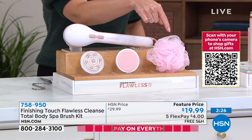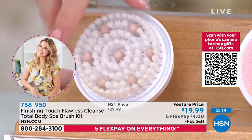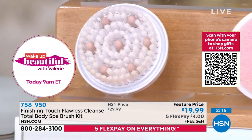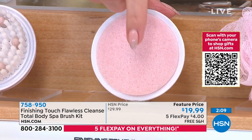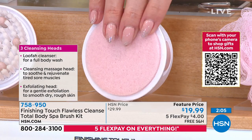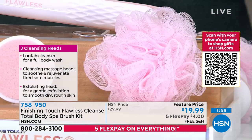These are your three attachable heads. So you're getting the one that has that brush, and then it has the little massaging nodes in it. Those are really nice because you can really press into the muscles, especially if you have sore, achy muscles. This is that exfoliating buffing pad, so really nice for the backs of the heels or your knees or your elbows. And this one you actually can pour your favorite cleanser into, so it's actually going to come through the pad. And this is your traditional loofah, okay? So you've got that included. You're not choosing, you're getting all of them.